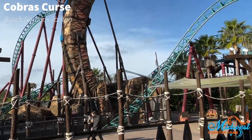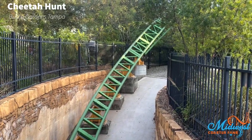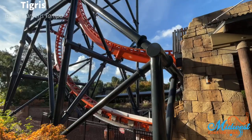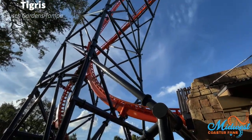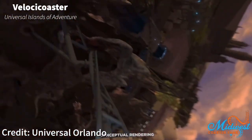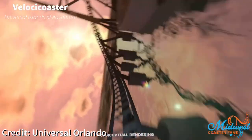We imagine the fanfare from Iron Gwazi will start tapering off in about 2 years. Add to that, Disney will be opening up Tron and Guardians of the Galaxy Cosmic Rewind. Also competing against Iron Gwazi this year is VelociCoaster. That could take some fans away from Busch Gardens Tampa, and they could instead flock over to Universal Islands of Adventure to ride that new coaster.